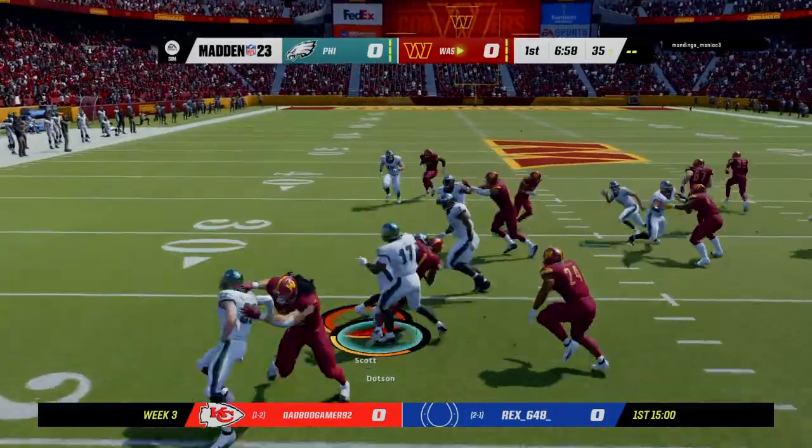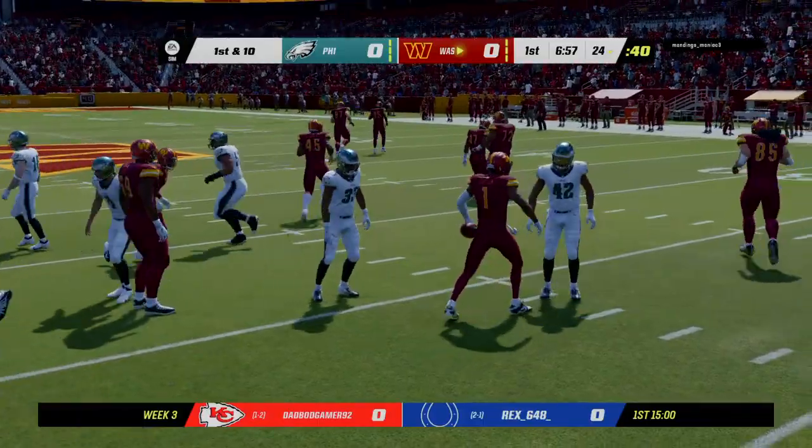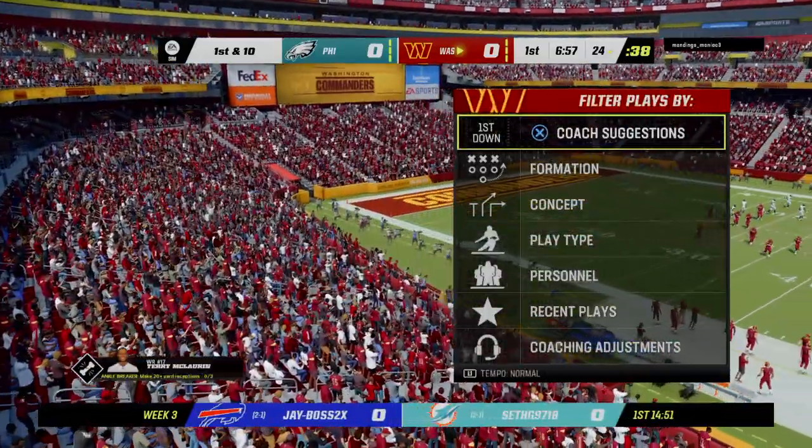Deep, he'll bring it out of the end zone. And he'll be stopped right around where he would have been had he gone down to a knee, maybe a yard shy of there at the 24.